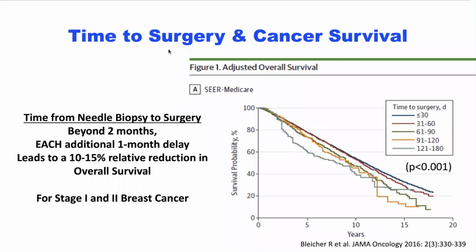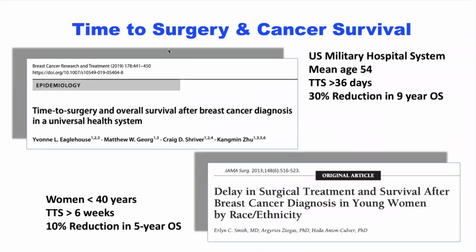So even for patients with early stage breast cancer, if their care is delayed past 2 months, they begin to suffer an increased risk of death because of the delay. And that increased risk increases for every additional 30-day delay that they experience. So timely care is important, and that principle has been shown by any number of papers over the last 10 years. These are 2 other examples of it.